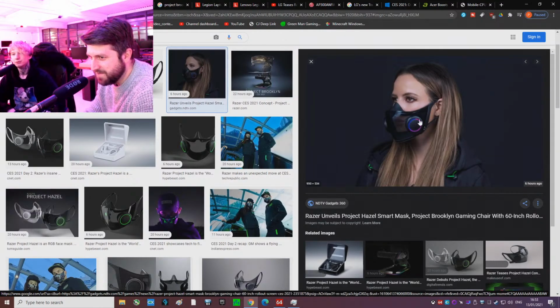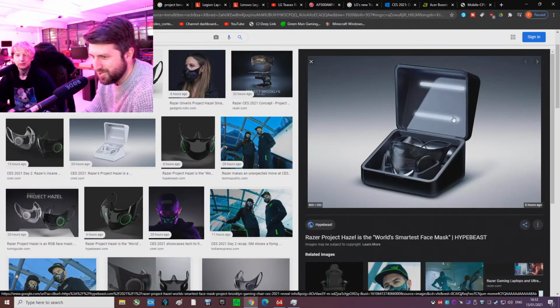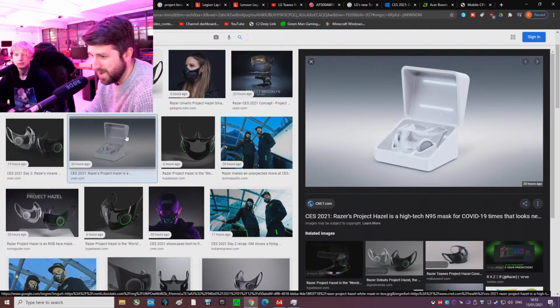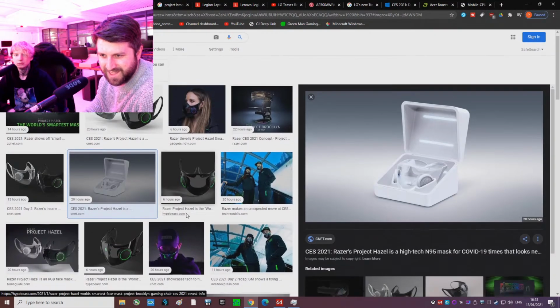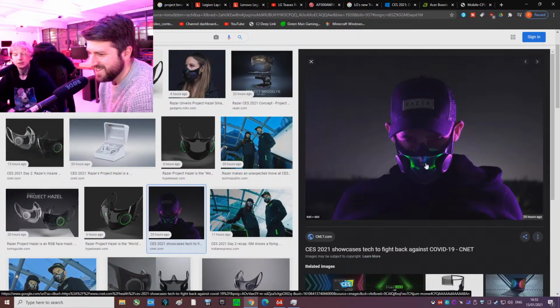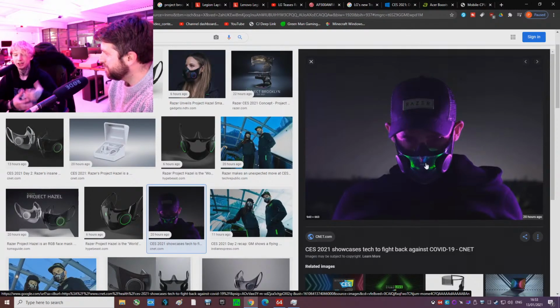Look at that. You can have different colours on the filter there, so cool. And it comes in this cool box. Or at least the concept comes in the cool box. It comes in white as well, if you'd like white. But the thing for me is this whole RGB that glows inwards on your face. It's supposed to illuminate your mouth so you can still lip read. It creates a perfect seal around your face, doesn't it?